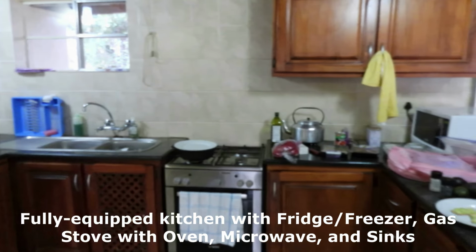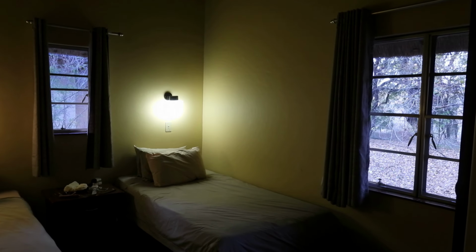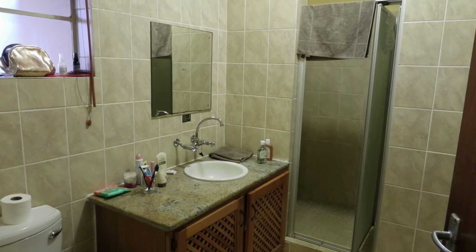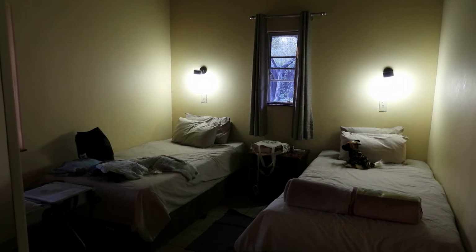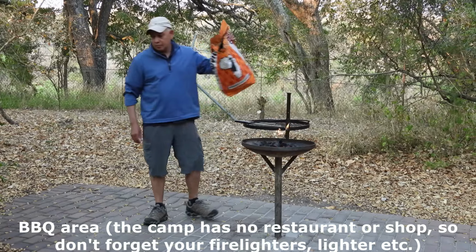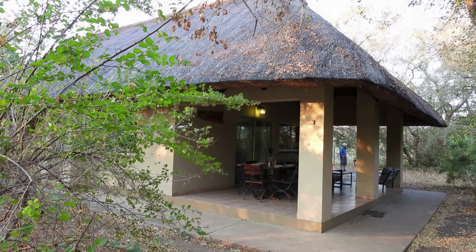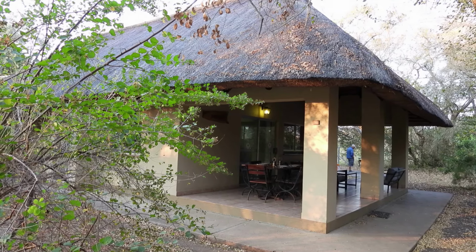The cottages are very nice and well appointed. The kitchen is very spacious. There are 2 bedrooms and 2 bathrooms. There also is a separate toilet. The outdoor area is very nice with the barbecue. The patio is really great, with a dining area as well as a seating area.